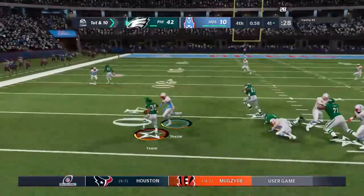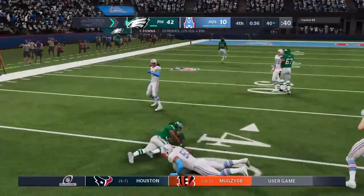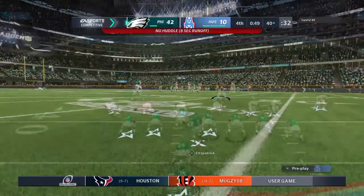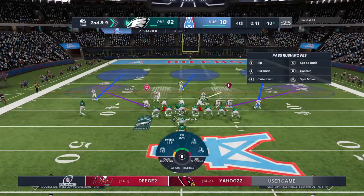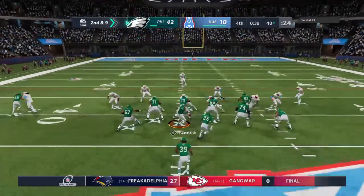Running game working. They'll stick with it on first down. And he'll take this one down to about the 40. Just a yard on the first down carry, so it's 2nd and 9. Gain of a yard. Brings up 2nd and 9.